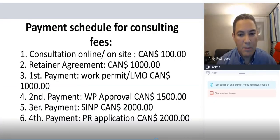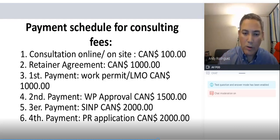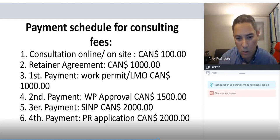This is an example of the payment schedule, just to give you an idea. For example, the online consultation, when we check your information and your resume and you meet the requirements from the employer, normally it's going to be $100. If everything goes well and you have a chat with the employer, and the employer wants to retain you and give you a job offer, then we make a retainer agreement for $1,000. When we spell out all the description of the services we're going to provide during the whole package.